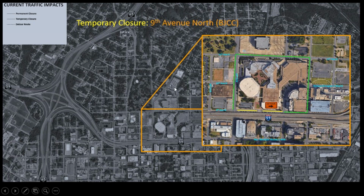There's still some ongoing work at 9th Avenue near the Civic Center, and we're having detours around this area. This will be ongoing for probably several months to replace some utilities that have to be relocated as part of Phase 2 to get ready for the Phase 3 construction, which is the mainline bridge replacement.